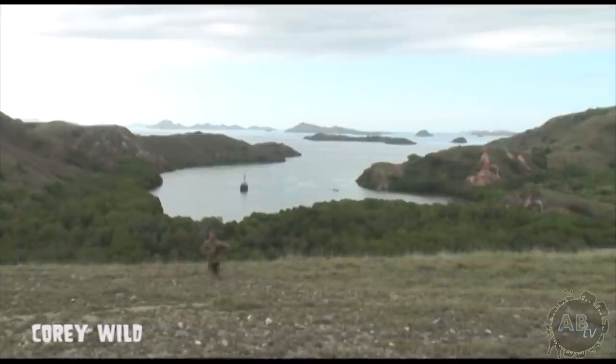Okay, let's go, boss. Can't complain about this. Oh, we've left the boat behind. It's way down there. This is it, Rincha Island. Time to look for some Komodo dragons.